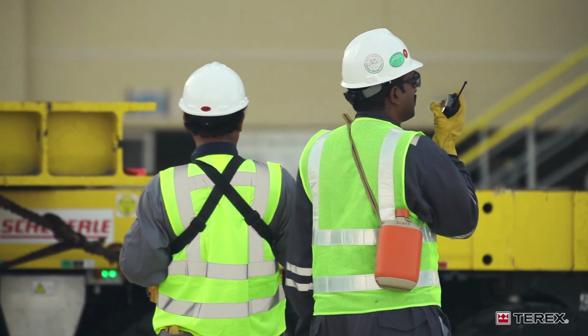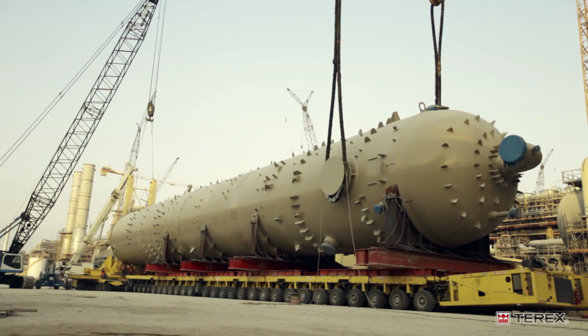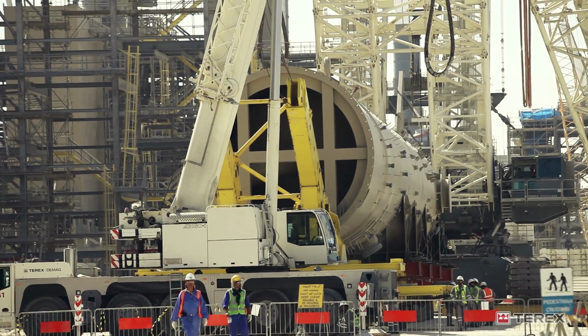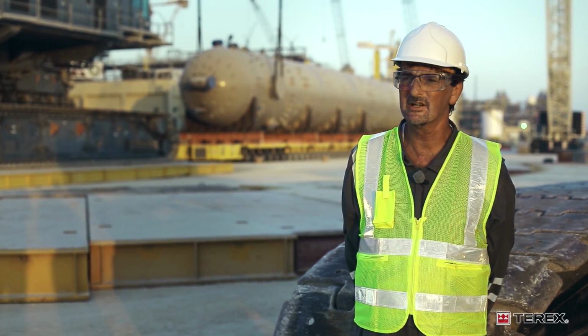We have 143 lifts in this project, which includes the installation of two AGR absorbers in Train 1 and Train 2, which are 1,300 tons each. This can take up a lot of space in order to do this. We can work with the customer to minimise the time and minimise the space requirements that we need.